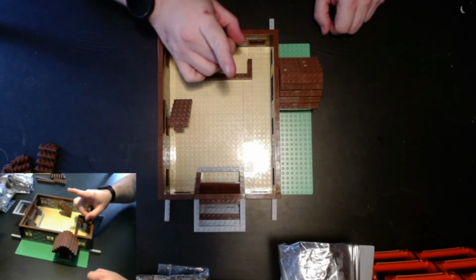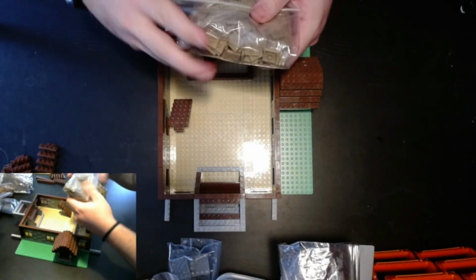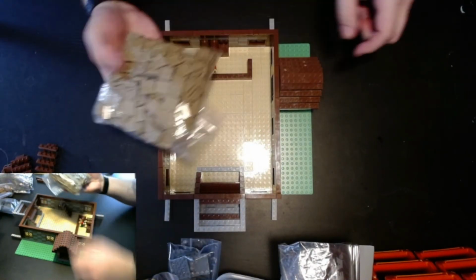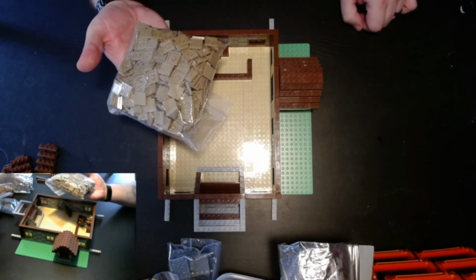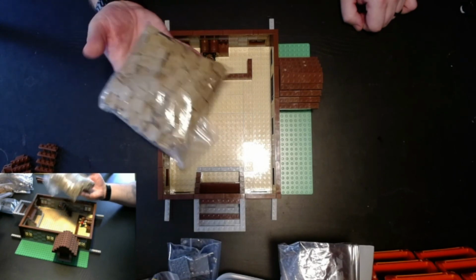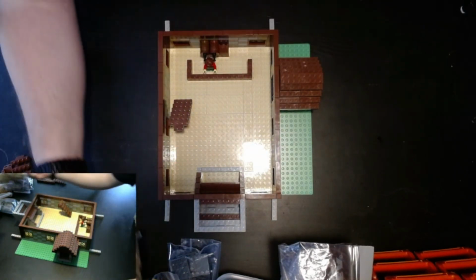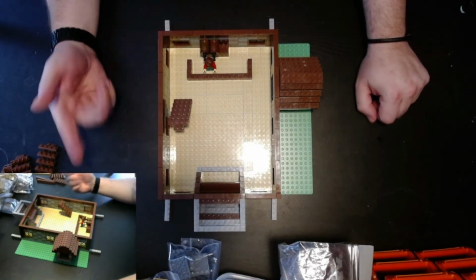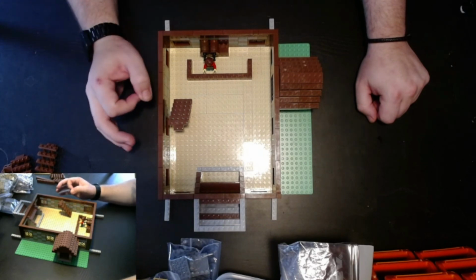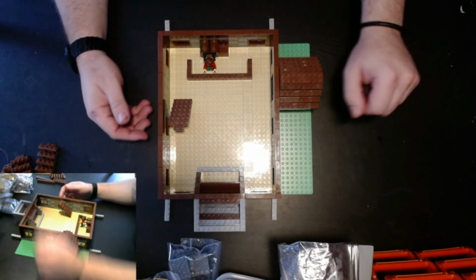The floor. Let's cover the floor for a moment. The floor of the inn is going to be made of these dark tan 2x2 tile. The majority of the floor is going to be made up of them. Obviously, where there's no furniture, that's where they'll be. Where there is furniture, it'll be 2x2 tiles with the stud on the top, obviously for attaching furniture. That's how it's going to go.